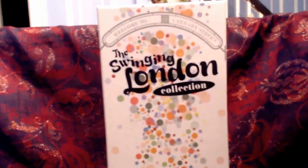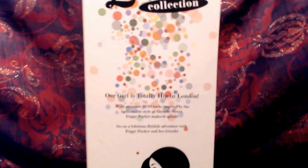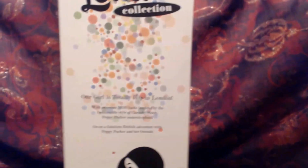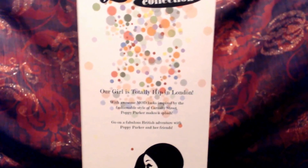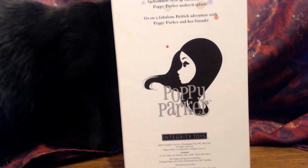And again, this is the Swinging London collection, very bubbly. Our girl is totally hip in London, with awesome mod looks inspired by the fashionable style of Carnaby Street. And Poppy is going to love to make a splash, and we're invited to go on this fabulous British adventure with her and her friends. And there is a classic Poppy logo with the Integrity Toys logo at the very bottom.